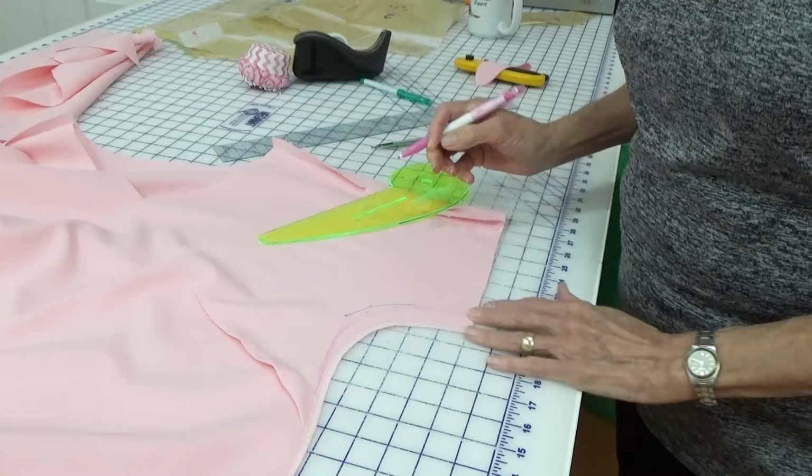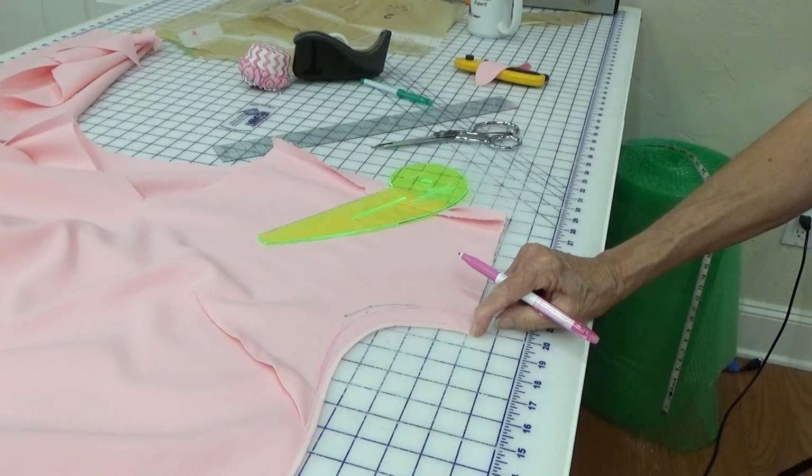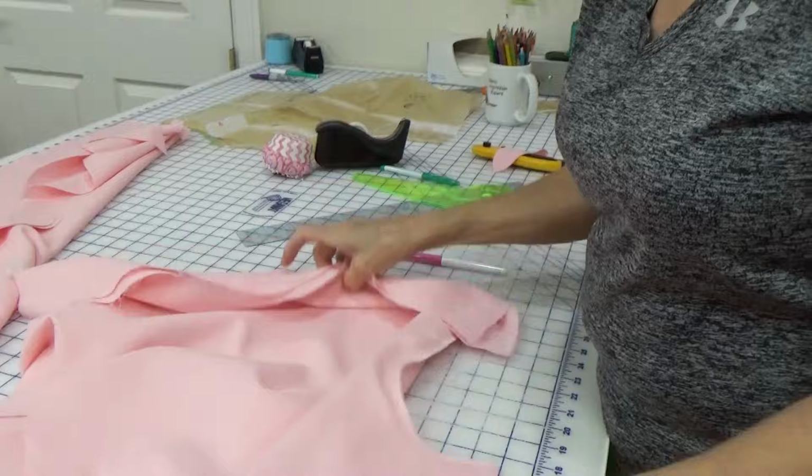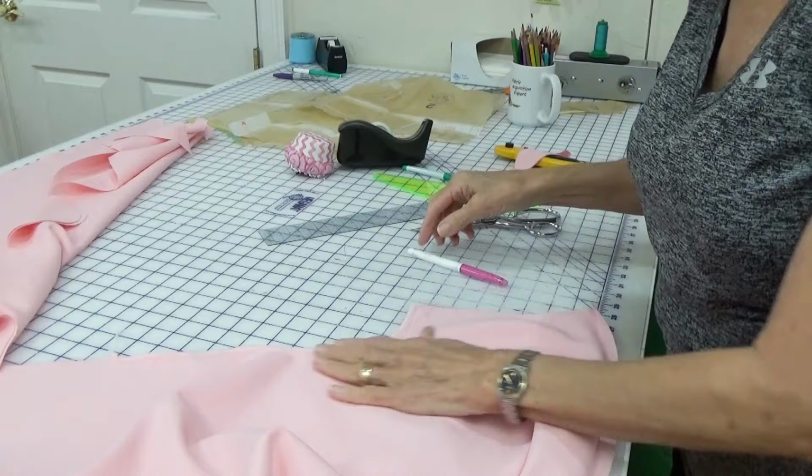Right there. Now, how am I going to get the other side the same as this side? That is a really good question. But I'm going to go sew this side right now. I'll let you know later what I did to get the other side the same way. I have sewn. I have stitched here. Let me show you where I've stitched.